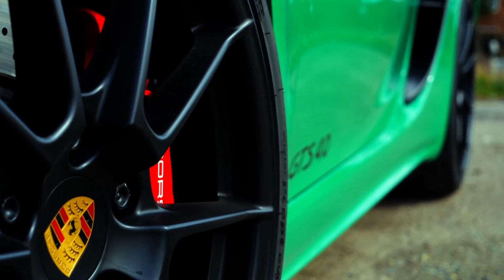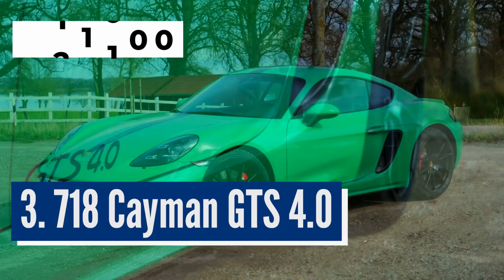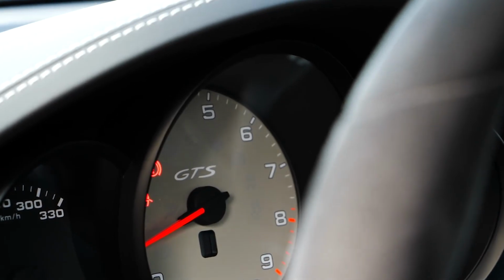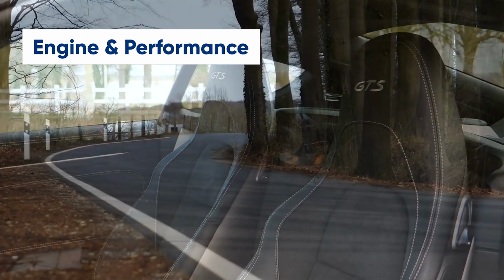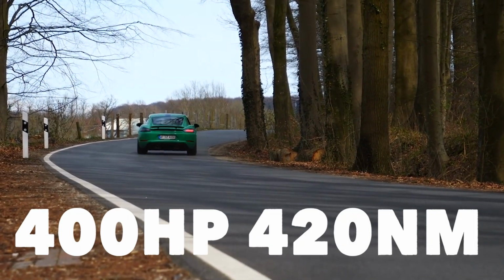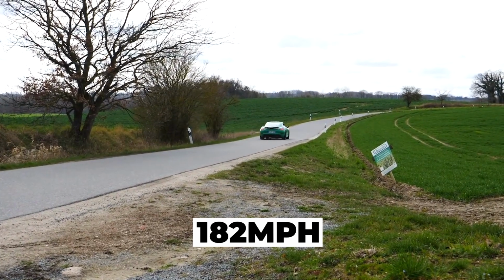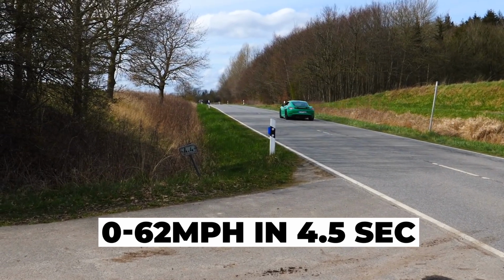If you're looking for an exceptional driving experience, the Porsche 718 Cayman GTS 4.0 is a top contender. With its naturally aspirated engine and manual gearbox, it offers one of the most engaging and thrilling rides in its class. The 718 Cayman GTS is powered by a 4-litre flat-six engine that produces 400 horsepower and 420 Nm of torque. Equipped with a 6-speed manual gearbox, it delivers a top speed of 182 mph and can accelerate from 0 to 62 mph in 4.5 seconds.